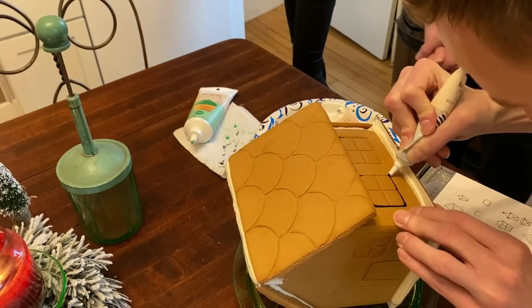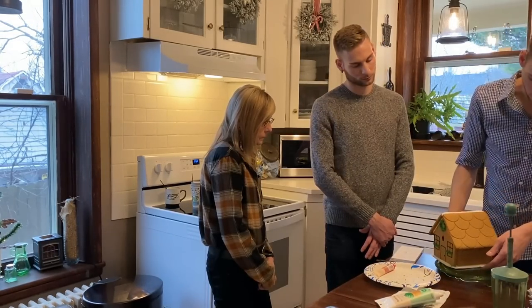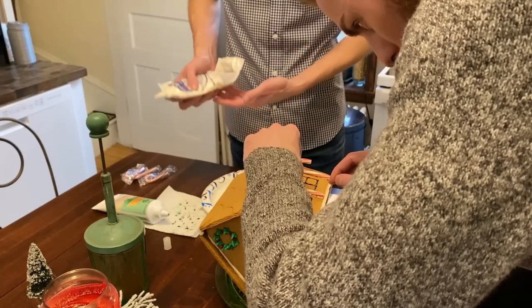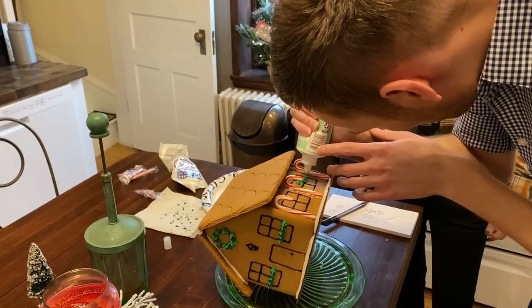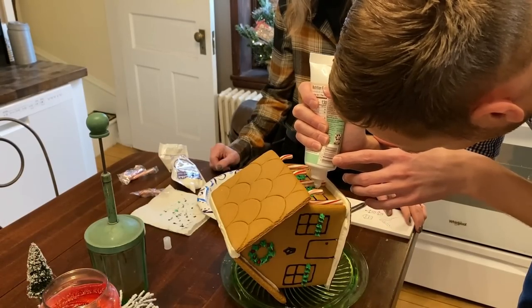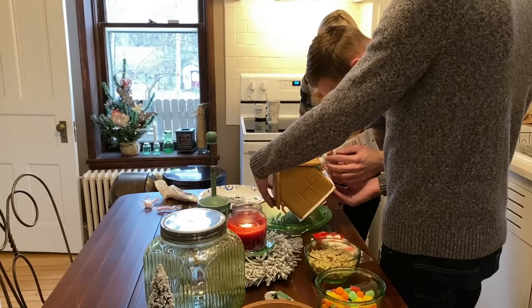Then I continued working on outlining the side windows. And using white icing, we applied mini candy canes to the sides of the house. I decided to make small wreaths in the center of each of the side windows, just to add a little greenery to the sides as well. Once the sides were complete, it was time to start working on the roof.